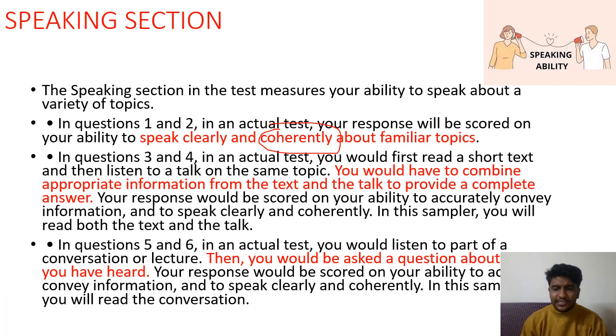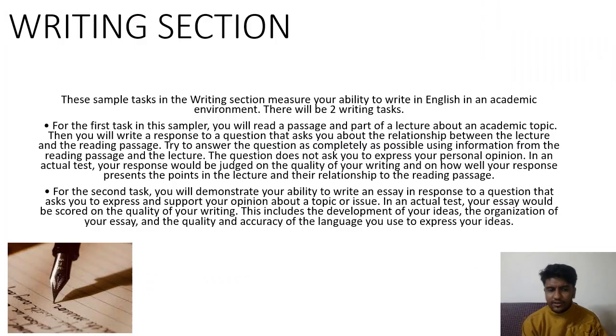And in the fifth and sixth questions, they want you to listen to a part of a conversation or a lecture, and then you will be asked a question about what you have heard. So you have to focus on that, and the major criteria here is your concentration, your ability to focus. So it's better that you even meditate, because meditation can help you focus, like a horse that only looks straight. So you need to have your vision, your focus and your mind very clear.